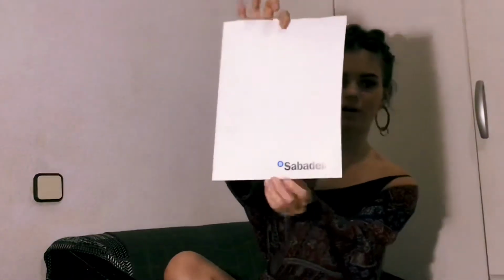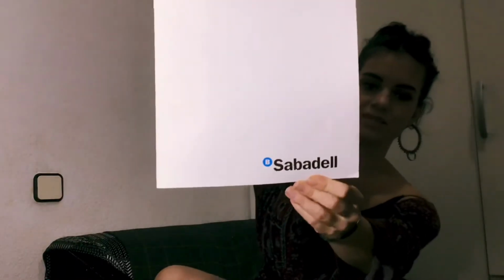But first, let's get the easy one over and done with. Bank accounts can be opened in any branch. I am in fact with Sabadell. Big white blue label, can't miss it. I basically went in with my NIE. They will ask for proof of ID, so that will be your NIE. In my case, they did ask to see my job contract, just to see evidence that I was working and that I would be putting money into my account.